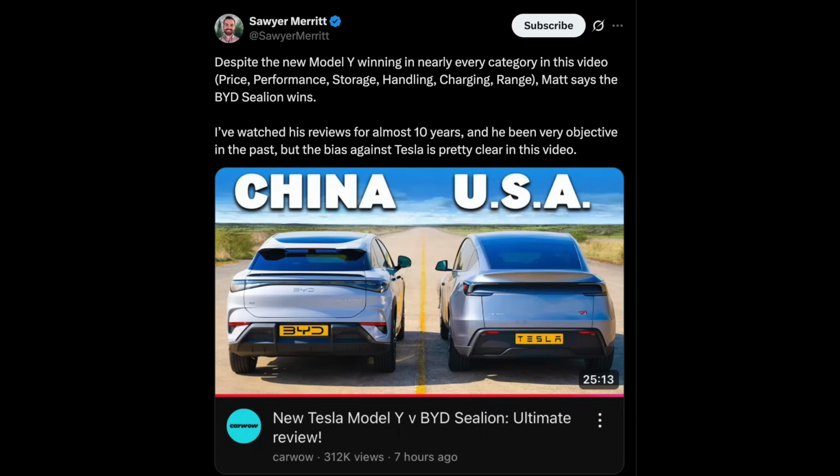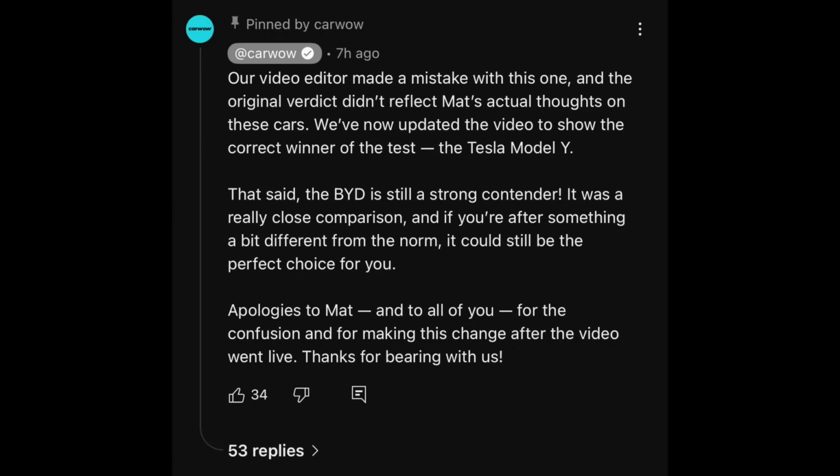You are not really a sheep if you just do an honest review. But it seems like CarWow got so much hate, even from people that didn't like Tesla, but the review was just so dishonest. They later came out with an apology saying it was an editor mistake. The real winner of the test was the Tesla Model Y. Now that was a lot of backpedaling, trying to save their reputation.